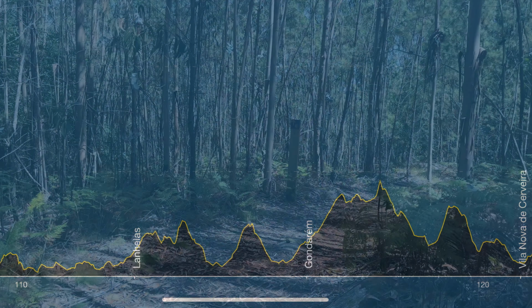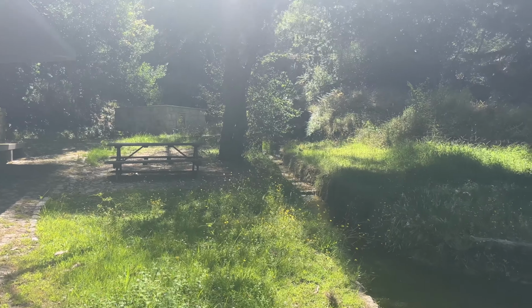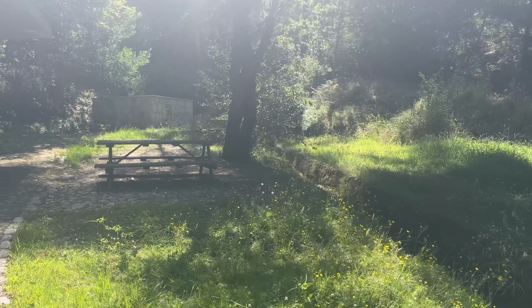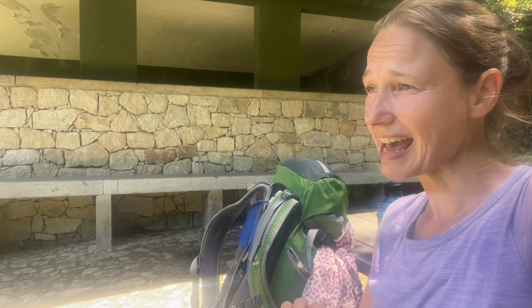Lovely rest area. Perfect. I was just thinking I wanted to sit down, eat a peach, refill my water. It's perfect. Just a note about waymarking on this route and the signage: it is excellent. I think it's been so great.